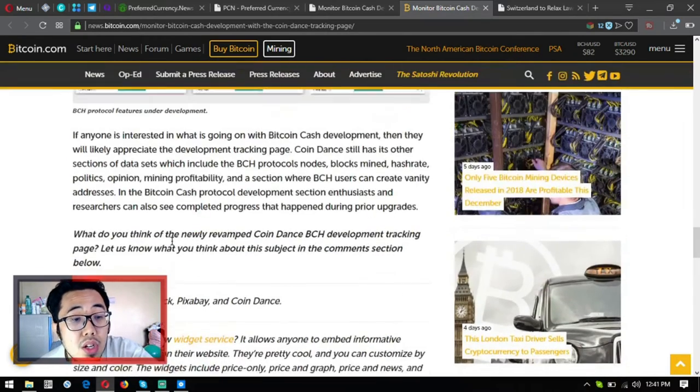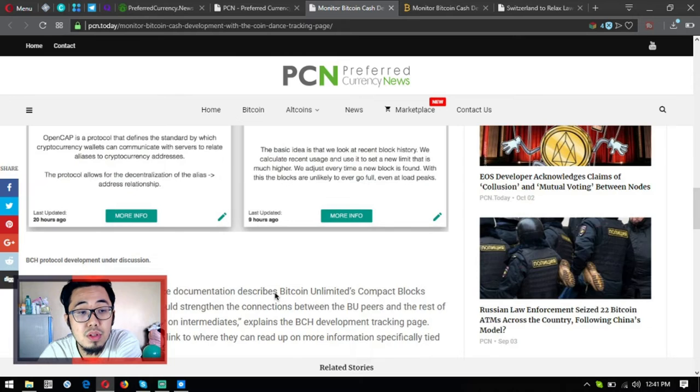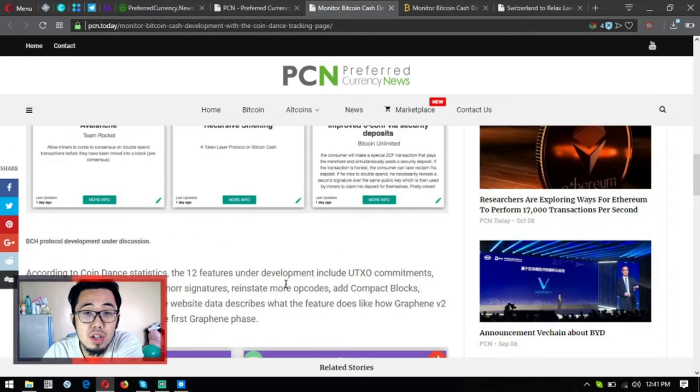So if anyone is interested in what is going on with Bitcoin Cash development, then they will likely appreciate the development tracking page. CoinDance still has its other sections of data sets, which include the BCH protocols, nodes, stone blocks mined, hash rate, politics, opinion, mining profitability, and a section where BCH users can create vanity addresses. In the Bitcoin Cash protocol development section, enthusiasts and researchers can also see completed progress that happened during prior updates. So guys, you can monitor the Bitcoin Cash development with the CoinDance tracking page.